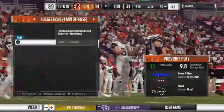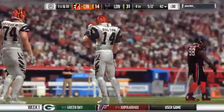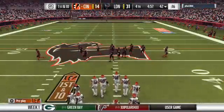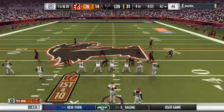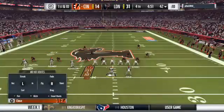That was a nice completion on an out route, and those types of plays are the result of arm strength by the quarterback and timing by the receiver. The defensive line disperses a little bit here, maybe expecting a pass.